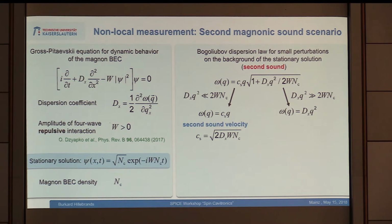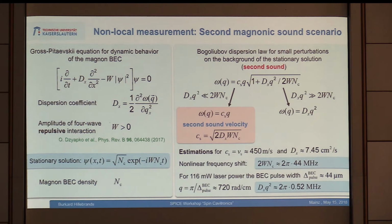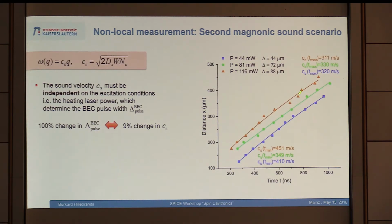You can compare it with what you might know as second sound from liquid helium, but that is a very different scenario. In liquid helium, the superfluid phase and the normal phase are very strongly coupled. Here the coupling is weak. Therefore, you cannot separate it here between a heat wave and a sound wave. But you see it works very nicely here. The first sound, by the way, is a wave which propagates in the Magnon gas, so not in the condensate.